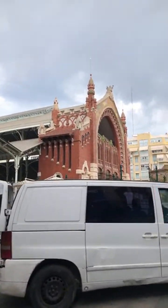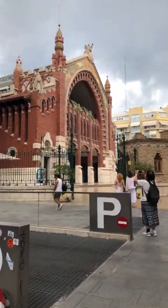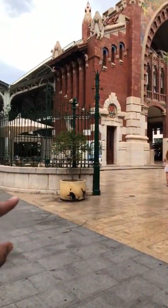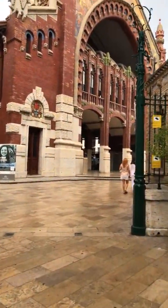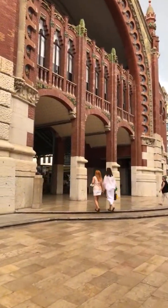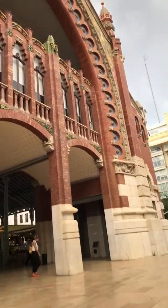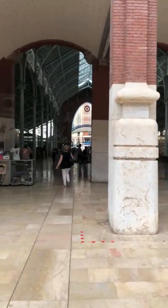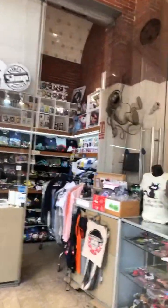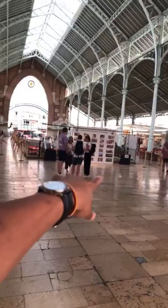This is called Mercado de Colón, the Colón market. And basically it's just bars, cafes and restaurants. And you do have some small independent businesses there, like the stalls. Let's quickly look here. Mercado Colón. Okay, very majestic building. Although it is covered, the air flows through very easily. And during Christmas, they have like a nativity thing there, and it looks really, really good.